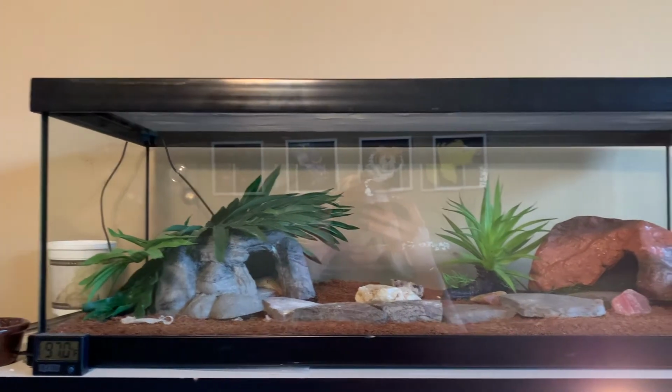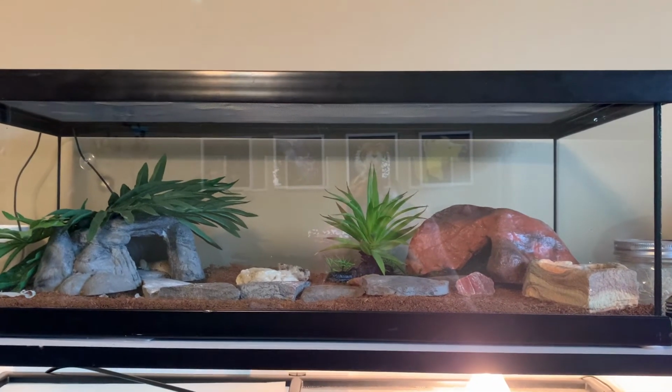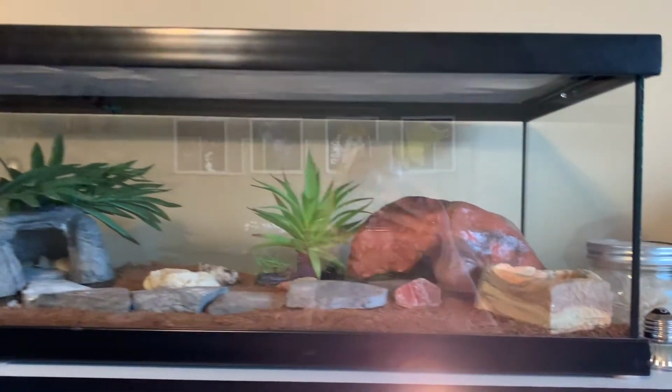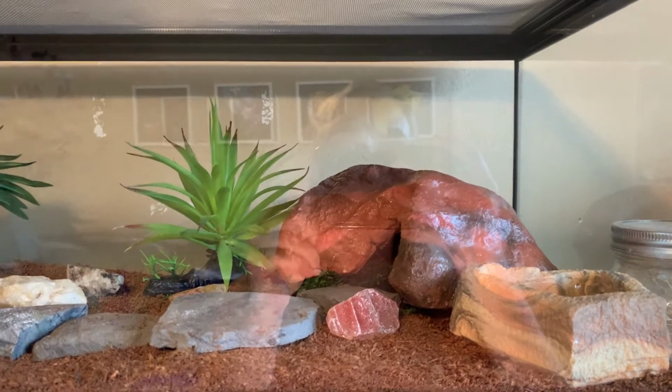I just wanted to show you guys my tank for my leopard gecko. It's a 20-gallon breeder, whatever it's called. It's the one that's like shallower than others. There's his water dish that I need to fill up. This is his cool side that has his cool hide. It's also a humid hide.